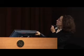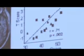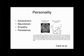There is quite a high correlation, 0.7, which for a psychologist is a fantastic correlation in behavioral studies. 0.7 is really, really good. At 0.9, people start to suspect you're faking your data. Well, in these brain imaging studies, you not uncommonly see correlations of 0.9 with psychological traits. Similarly, empathy and persistence also have neural correlates.